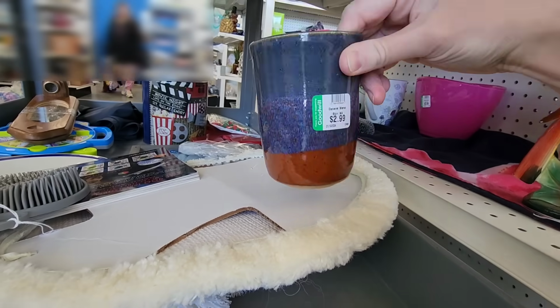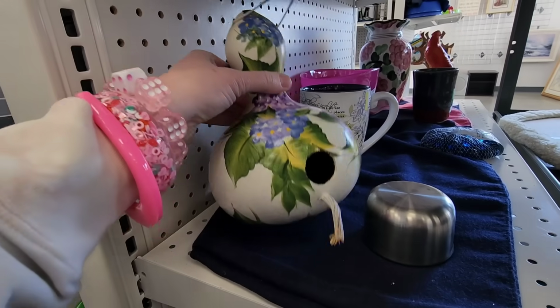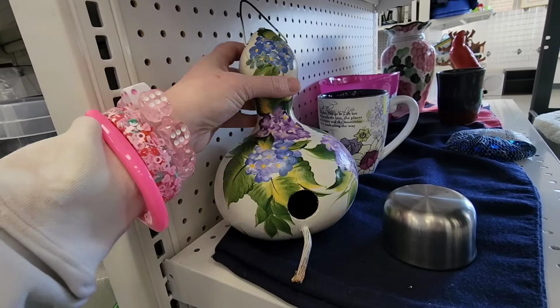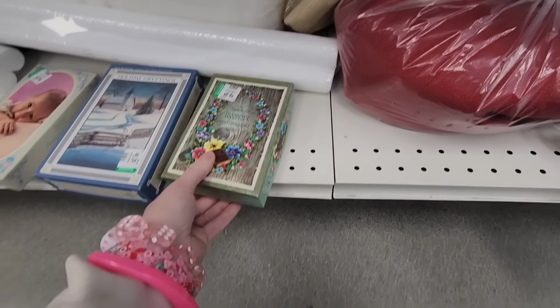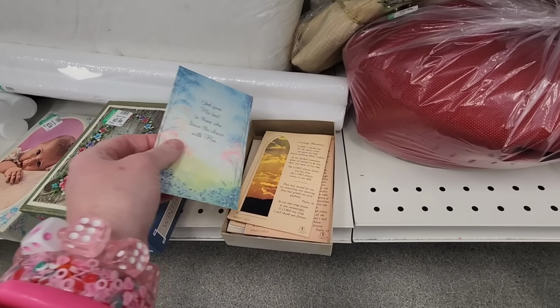And then seeing this art pottery piece, the cup, I've picked up some nice art pottery here. And then this is a birdhouse made out of a gourd that someone painted very, very nicely. Very, very spring-like.